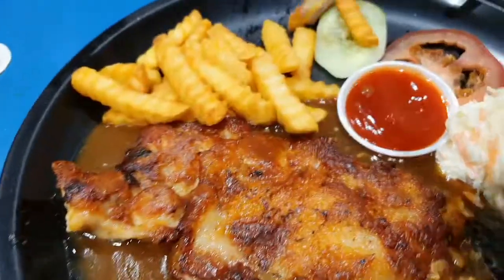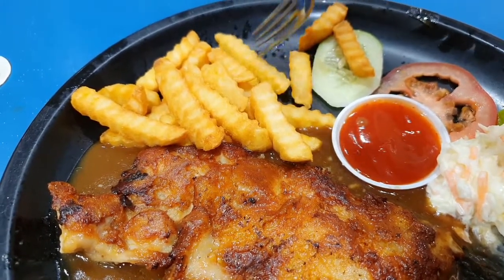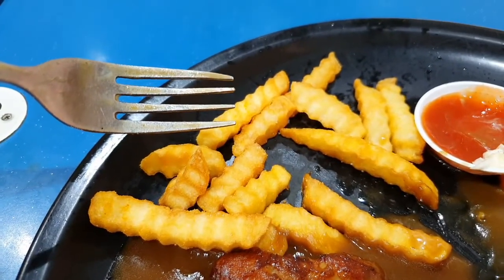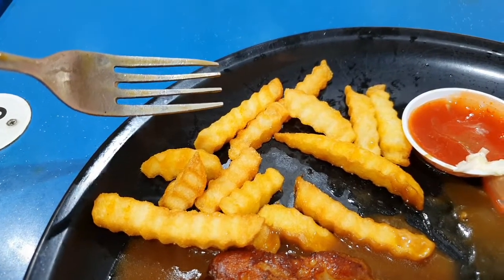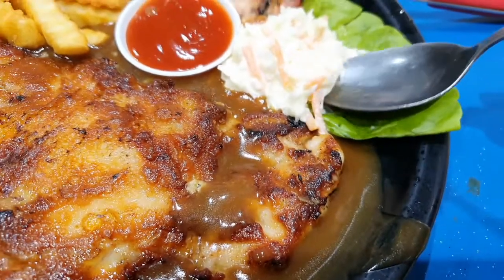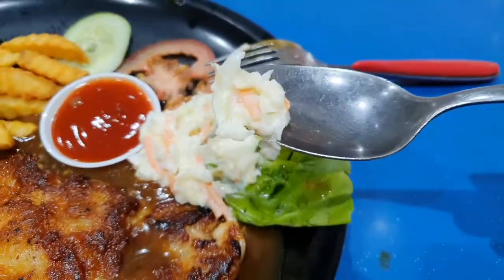Yeah, the fry itself is also very crispy on the outside and very tender inside, not salty at all. And I'm not too sure whether it has the chipotle powder mixed in it. It tastes not very spicy, but a kind of spiciness in it. Coleslaw is fresh, unfortunately not so much, but it's very fresh. I love the coleslaw, very fresh. Really like it.